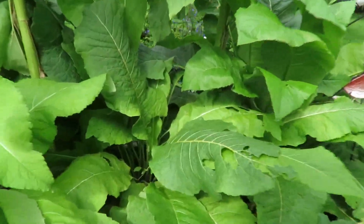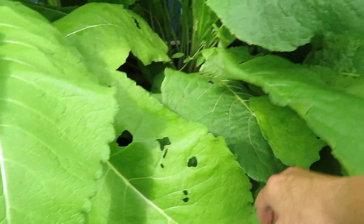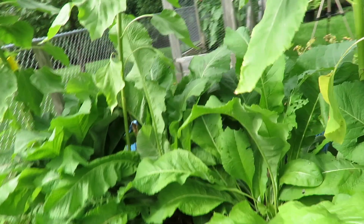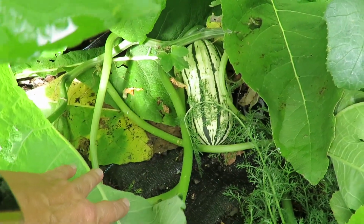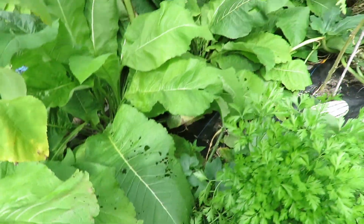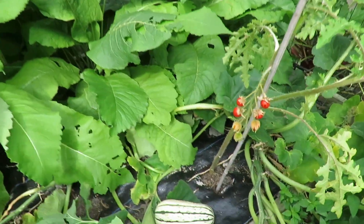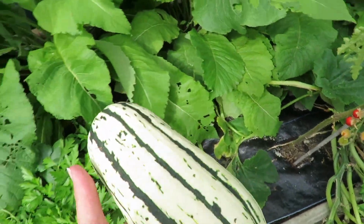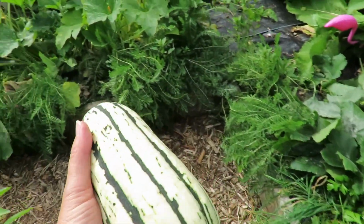Where were we before I got distracted? There is another Delicata in here. Oh, here. There it is. That one's not ready yet. But this one is, we're going to have some roasted veggies for dinner.